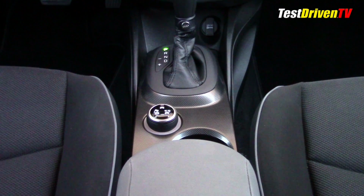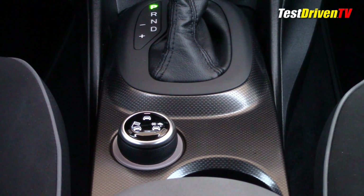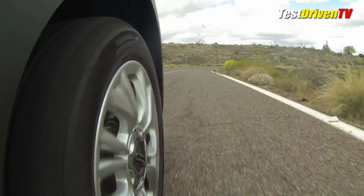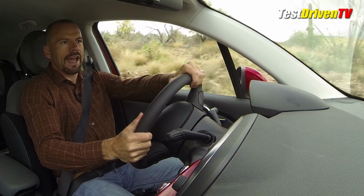A console-mounted knob offers 3 drive modes including Sport, Auto, and Traction Plus. They're all for the most part self-explanatory, adjusting the steering effort, transmission behavior, engine response, and traction control depending on your selection. I have to hand it to Fiat.